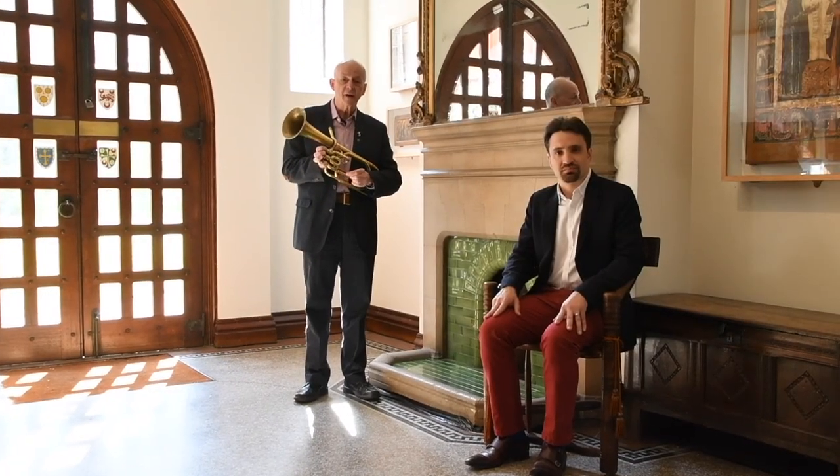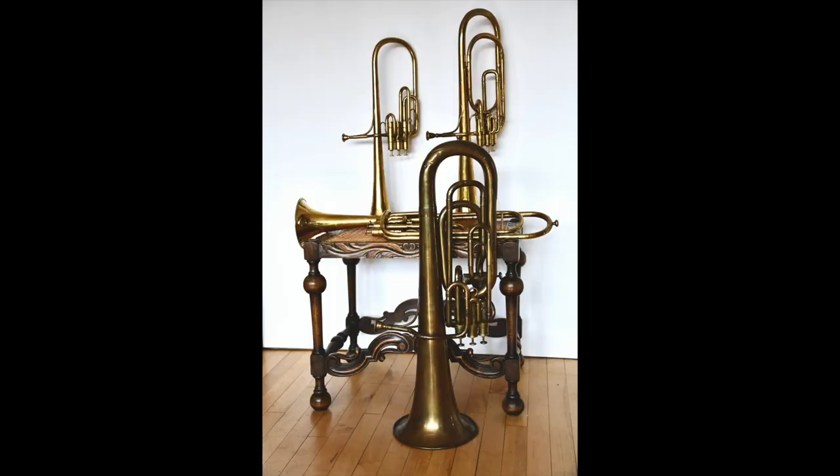With me, I have my good friend and colleague, Andy Kershaw. He's the owner of the collection, and he is the founder of Queen Victoria's Consort. Andy. Thank you, Jeremy. I formed Queen Victoria's Consort in 2016, and we came together with a small collection of instruments that were owned by the members of the ensemble.